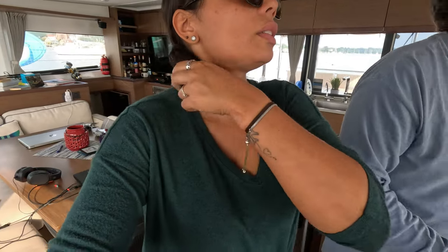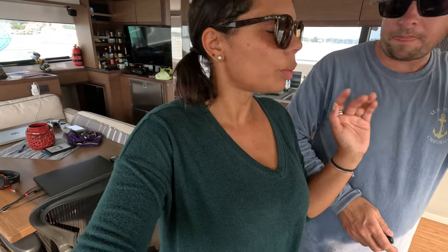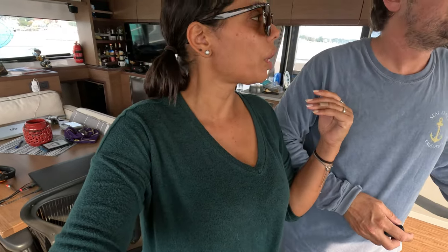Oh yeah, it's saving me a lot. No, it's the, what's it called? It's the air fryer and the pressure cooker. Yeah. It's the same thing. We have to turn on the generator or the boat has to be running, so we don't kill our battery.